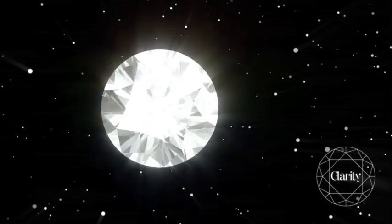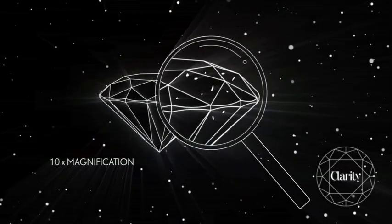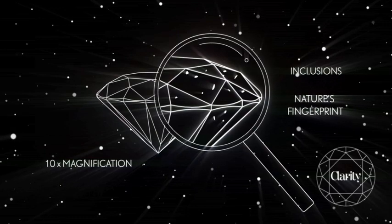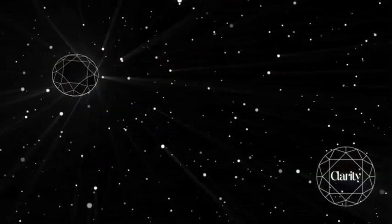Clarity is measured under 10 times magnification. Almost all diamonds display tiny birthmarks called inclusions, or nature's fingerprint. They are created when the diamond is formed deep within the earth and give each diamond its unique character.